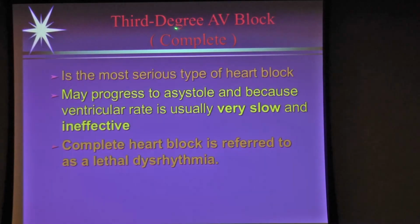Now, the worst one is a third degree heart block or complete heart block. Okay. The issue with a complete heart block is that the AV node has now become a wall, and no impulses from the atrium get down to the ventricle. So my question would be, why is the patient not dead if no impulses from the atrium get down to the ventricle? Exactly. The ventricle fires on its own.